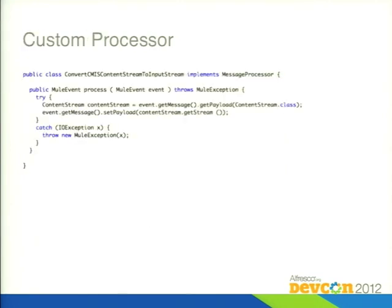So here it is. I threatened I was going to show some Java code, and if you look at it, it's really just 2 lines of code actually. But I wanted to show the whole class so you could see this is what it looks like to implement a custom message processor. It's a really simple interface. It's really easy to implement these things.